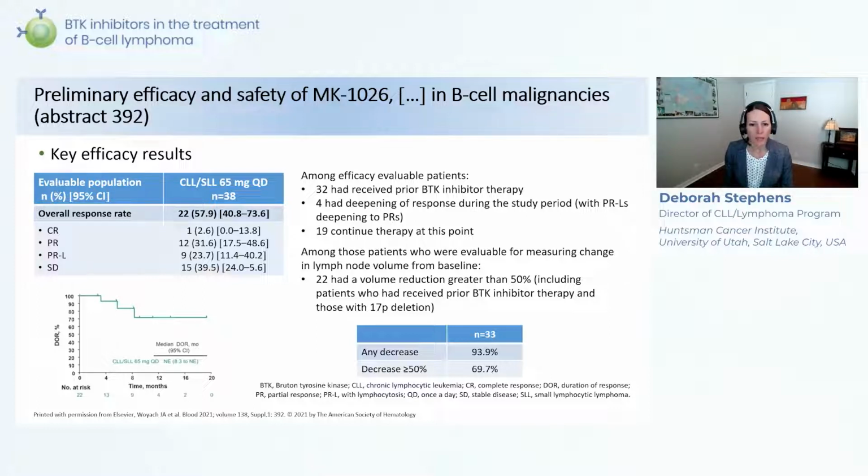Among efficacy evaluable patients, 32 had received a prior BTK inhibitor therapy, 4 had deepening of response throughout the study period with PRLs deepening to PRs, and 9 continued therapy at the time of analysis. Among those patients who were evaluable for measuring change in lymph node volume from baseline, 22 had a volume reduction greater than 50%. And you can see of the 33 evaluable that 94% did have a decrease in lymphadenopathy, and 70% of those had a more than 50% decrease. So really great efficacy results in this heavily pretreated and very high-risk population.